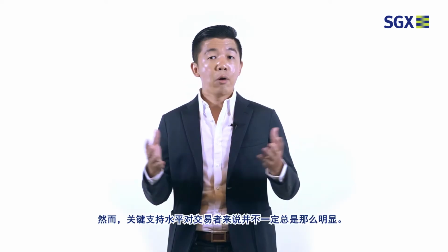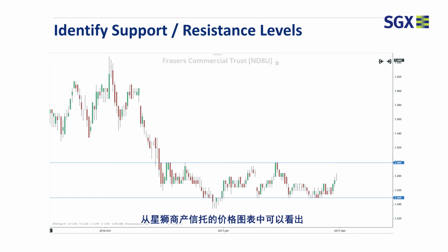In technical analysis, a price support level is often a good place to enter a long trade. However, key support levels might not always be that obvious to a trader. This is where market depth can be used to determine a more precise price support level as well as the strength of that support. From this price chart of Fraser's Commercial Trust, we can see that there is a fairly strong technical support at around 125 as the price has bounced off numerous times at this price level.